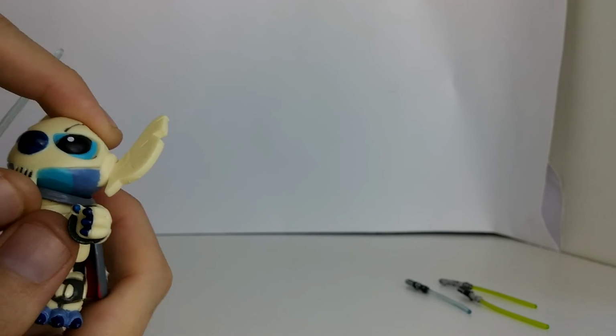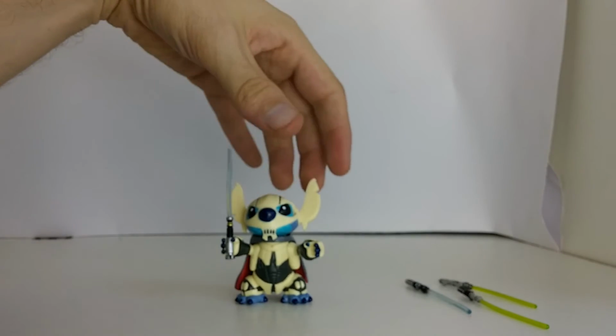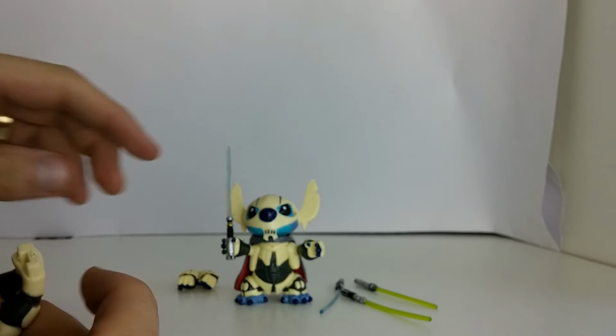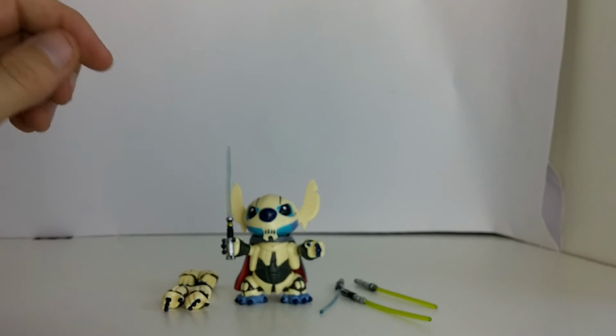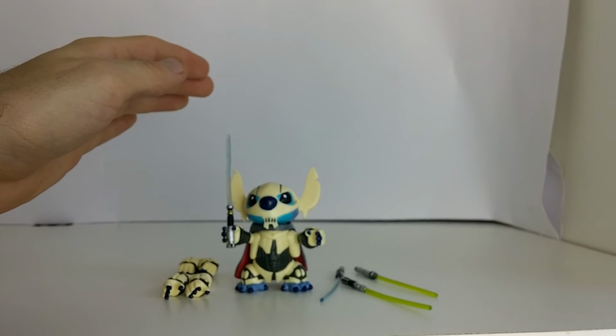But yeah, there he is. Stitch. In fact, is that a mask? Before I go away? No, it's not. There he is, Stitch as General Grievous with his 4 lightsabers, his 4-zy hands and his 2-zy hands. And there he is in all his lovely Star Warsy glory.